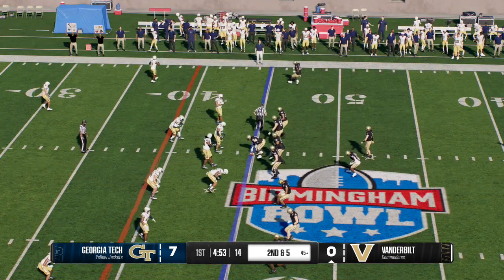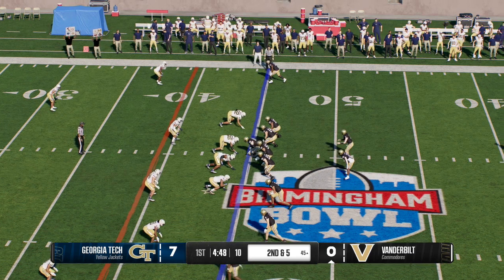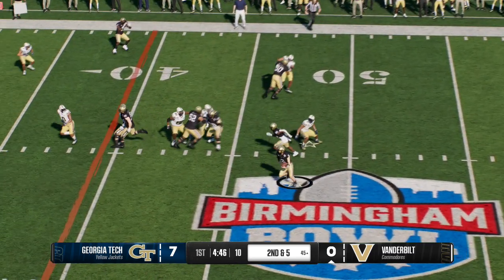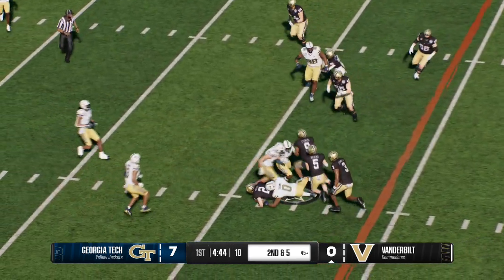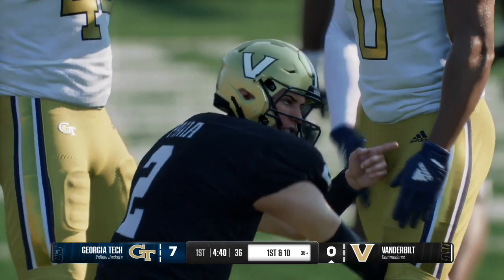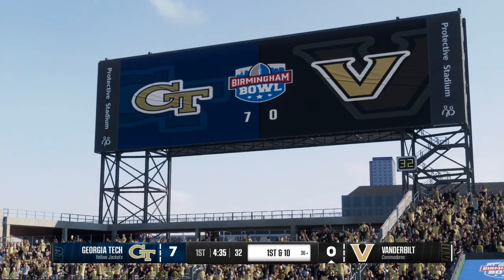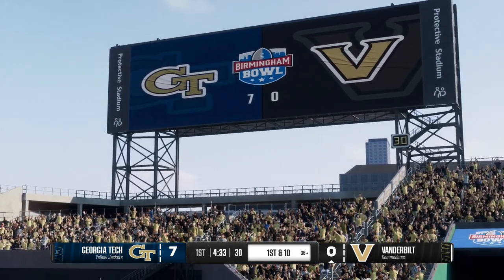Here comes the offense on second down. Tackle is made, but not until he gets the first down. Yeah, and I like the quarterback's quick decision-making, puts it on the ground, decides to take it himself, goes, gets the necessary yardage, first down.